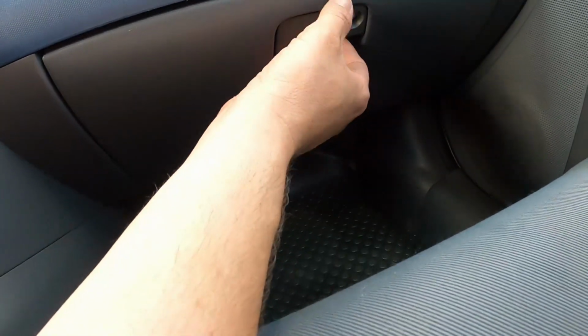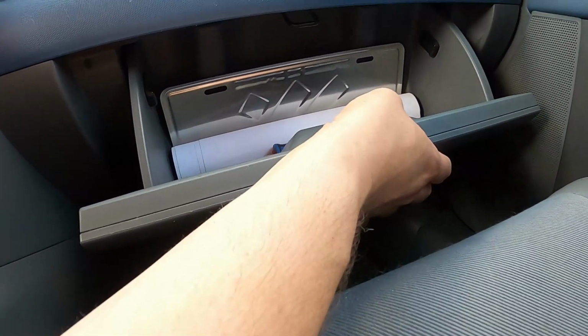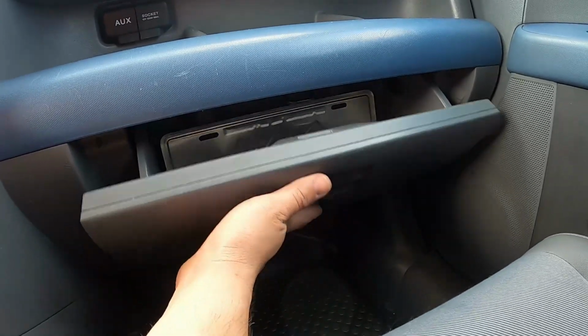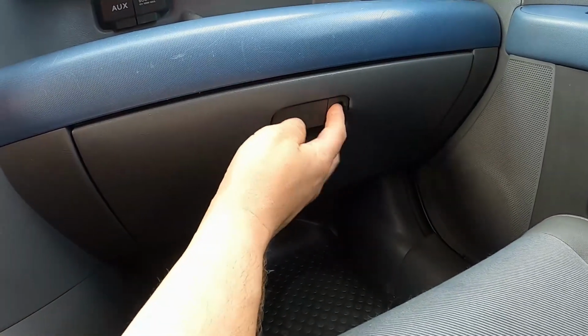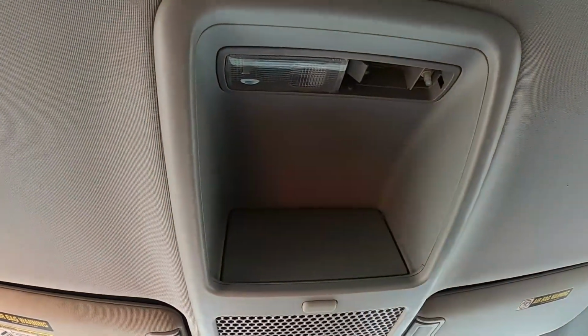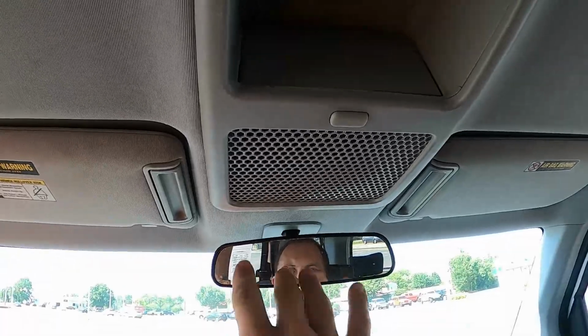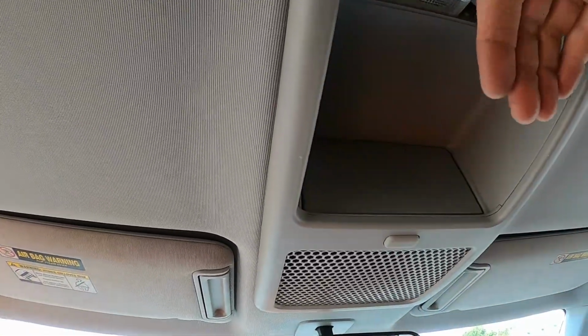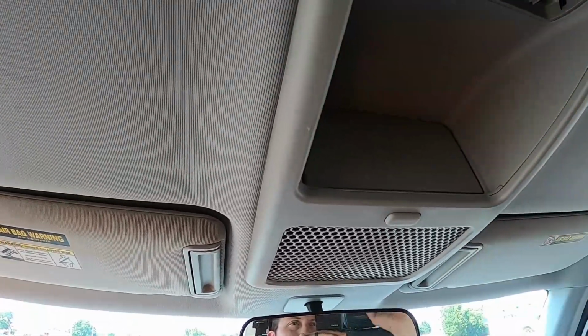To the right of the center stack, here's your glove box, and it's a pretty sizable glove box. It's not giant, but it's definitely not tiny like the Chevy SSR, and it is lockable, which is very good. Up above, we do have our map lights, our reading lights, which are in kind of a weird location. Most of your reading lights are going to be closer to the rear view. These are kind of back here and pointed sort of forward almost.